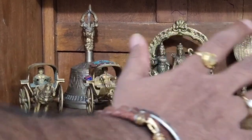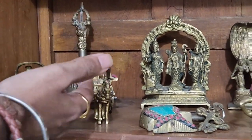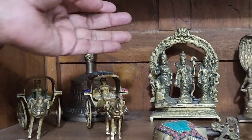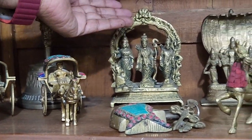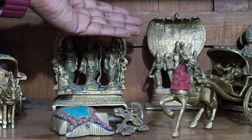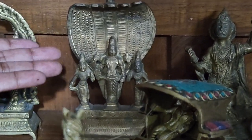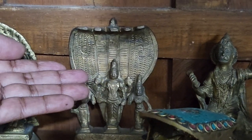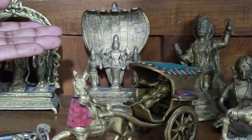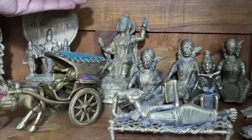In the third row of metals we have two horse carriages, a bell. Then you have Devi Sita, Lord Rama, Lord Lakshmana and Lord Hanuman. And then you have the Adishesha Naga giving shade to Lord Balaji or Venkateshwara Swami with Alamelu Manga and Padmavati. Here you have Lord Hanuman singing, obviously, the praise of Lord Rama.